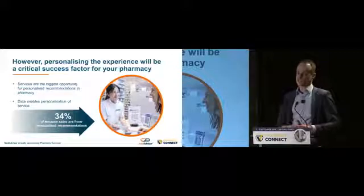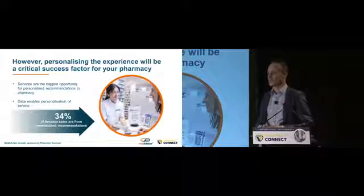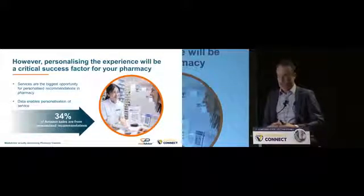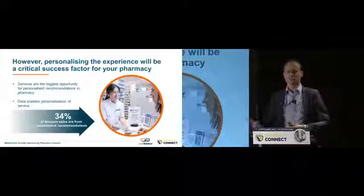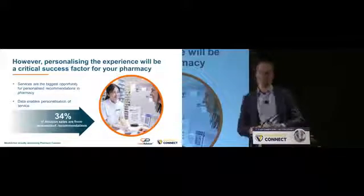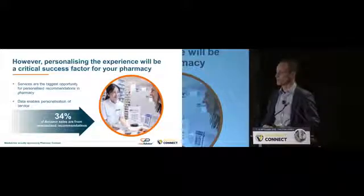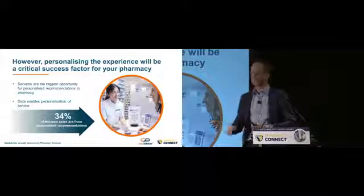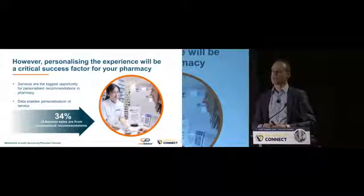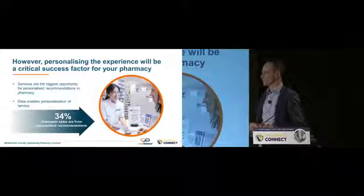Personalising the experience in any retail context is becoming a much more important aspect of driving your business. And we're seeing, even in solely online businesses, Amazon now have 34% of their sales coming from personalised recommendations based on what you've most recently bought, based on what they deem you're going to like, based on your consumer behaviour.